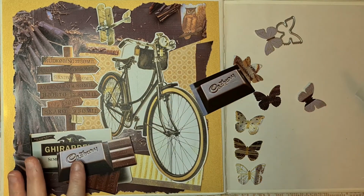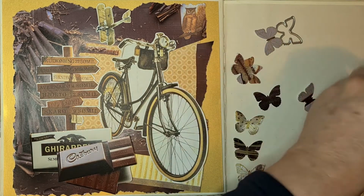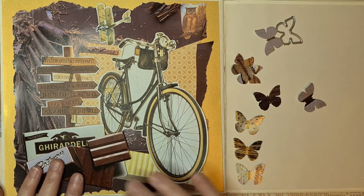Cadbury. Oh yeah. Oh, right. Yeah, actually, that doesn't look too bad. That looks like it's kind of jumping out of the page. I'm happy because that's what I eat. Where that goes. It's quite like the Ghirardelli part.